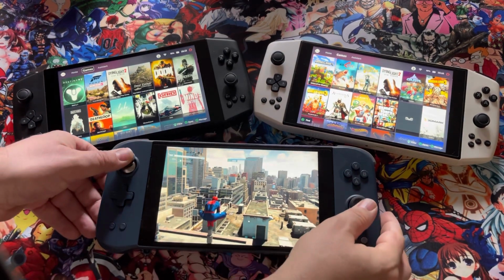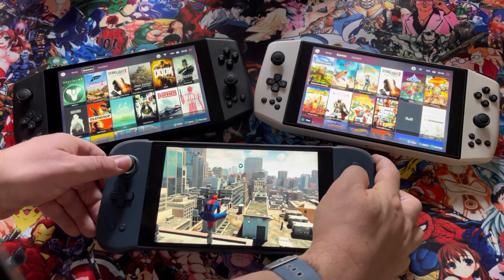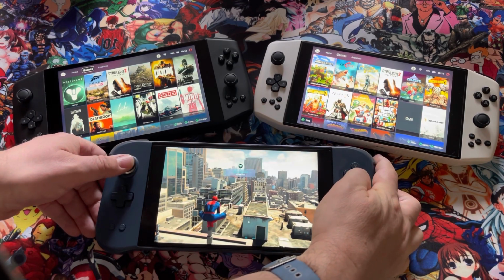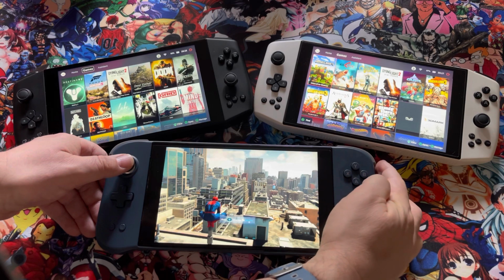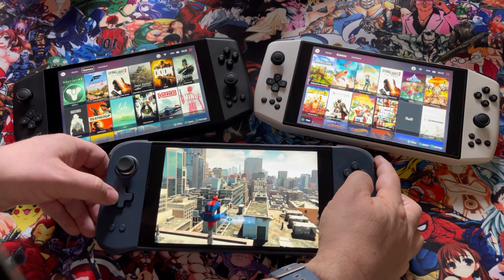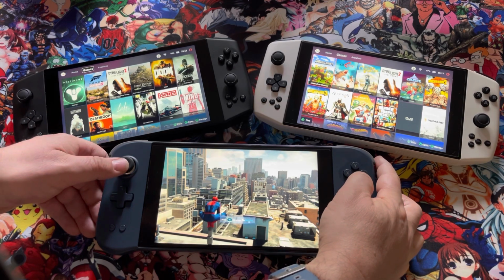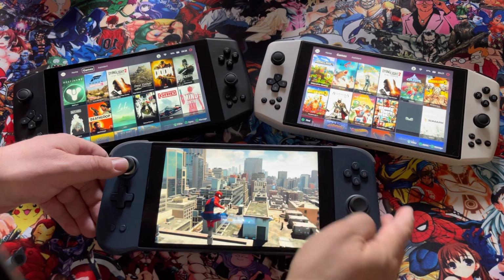Obviously comparisons need to be made with the Steam Deck, and that's still going to be ahead just about in terms of frame rate and how well it can run games, but this has the advantage of natively being able to support all those other stores that are outside of Steam, including the Microsoft Windows Games Store, which gives you loads of free games if you've got Game Pass. So that's a big advantage here.